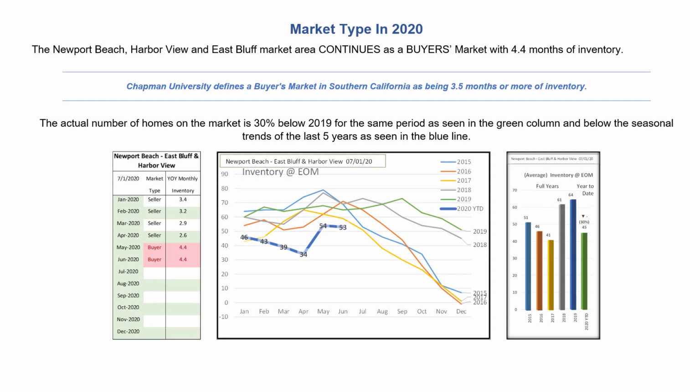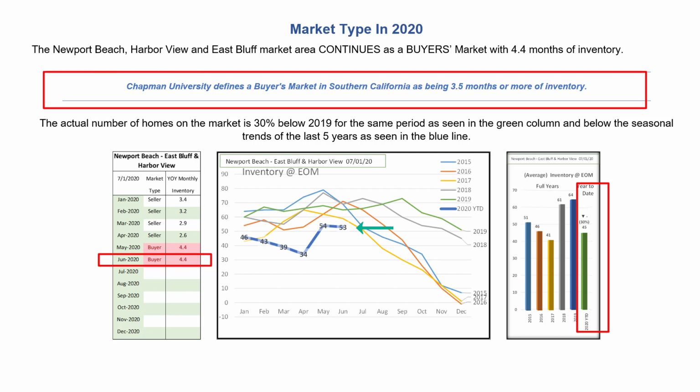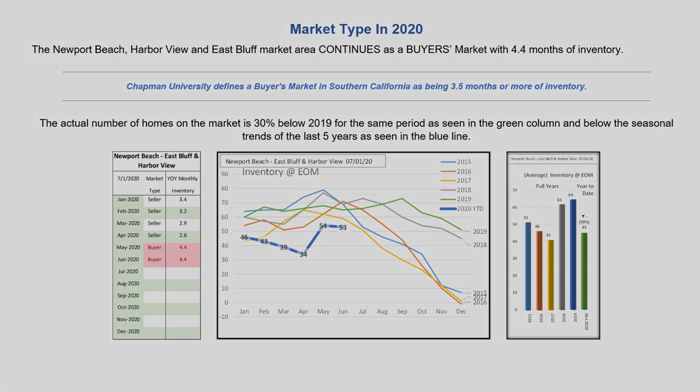The Newport Beach Harbor View area is currently a buyer's market with 4.4 months of inventory. Inventory levels are running 30% below 2019 for the same period, as seen in the green column. Actual inventory at the end of June was 53 homes on the market, as seen in the blue line. This is just below the bottom of the normal range of the prior 5 years. Chapman University defines buyer's market in Southern California as being 3.5 months or more of inventory.